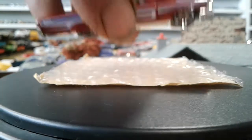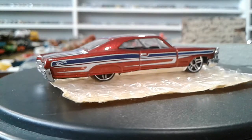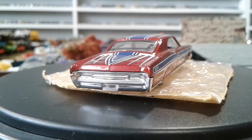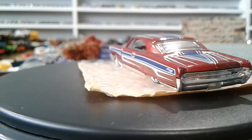You know what I mean? I like the old Jags. I like some of the old Mercedes that Matchbox or Hot Wheels did. And I've got a few of them in my collection now for sure.